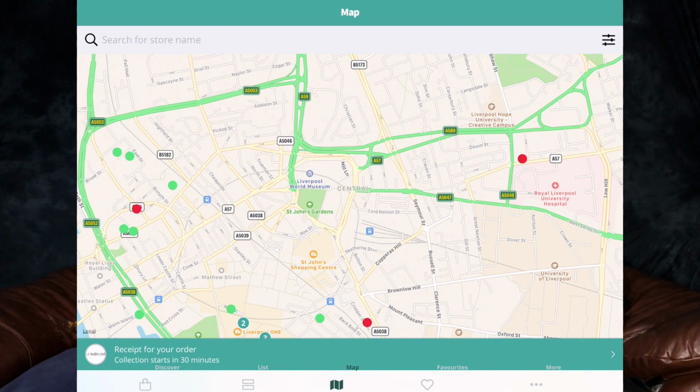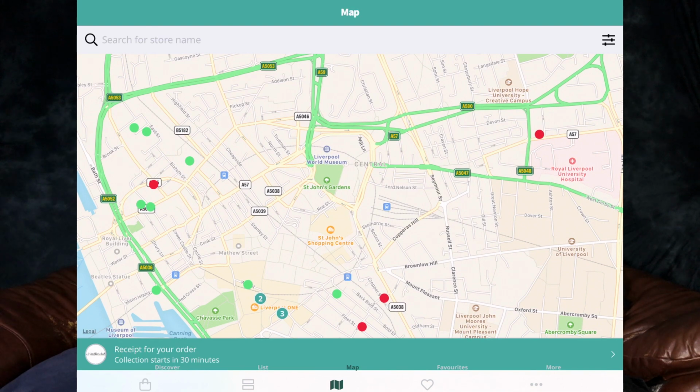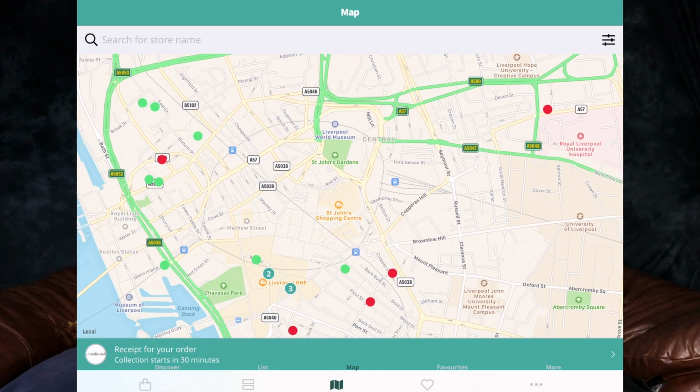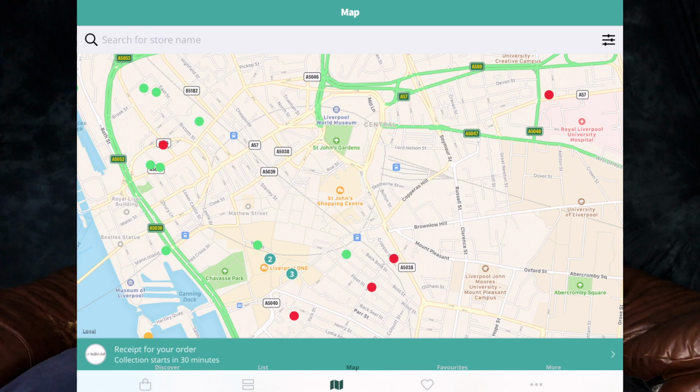I think everyone should use this. It's better for everyone. It's better for the restaurants. They're not wasting food and they're making a bit of money on food they would throw away. It's better for the environment because we're not throwing food away, and it's better for us because we're getting £7 worth of food for £3. That's win-win-win in my books, as far as I can tell.